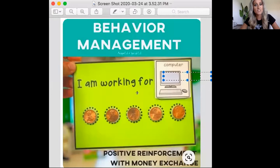So I took a screenshot of this behavior management, and it can tie into different activities or different things that you may have around the house. If you have computer, tablet, iPad, phone time, or if you want to do any outdoor activities, like go for a run, a walk, take your pet for a walk, play basketball, any type of sports. This is really cool, and it can incorporate counting and different types of academic activities as well.